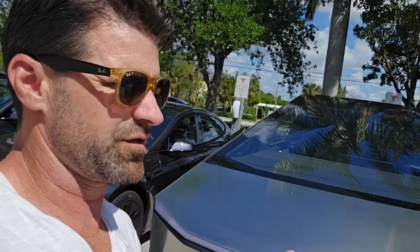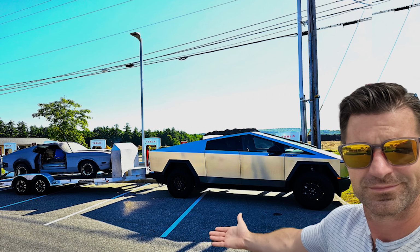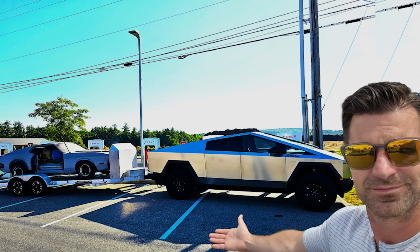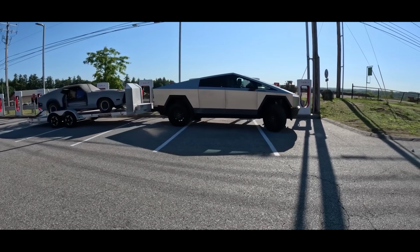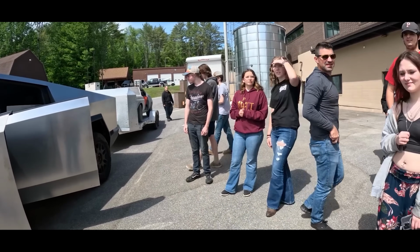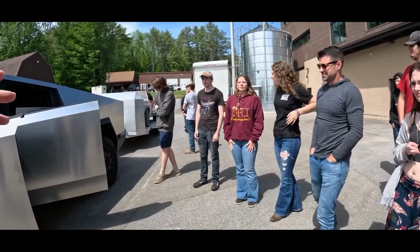Well, forget the electric vehicles for a minute. I have a 1973 Ford Mustang Mach 1 Cobra Jet that has been sitting in storage. I needed to get it up to my dad's school for him and his students to go through it. So what better way to tow it up there than to take the Cybertruck and show the kids the Cybertruck. None of them have ever seen it.